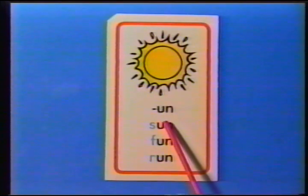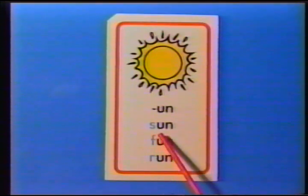Un. Can you think of a word which ends with un? What did Master Jackson have in his hand when he shot the ducks? Right, a gun. Let's look at the un word family. The un family. Sun, fun, run. How about if you read them? Now, would you like to make a sentence? I wonder what your sentence is. Would you like to hear mine? It's fun to run in the sun.